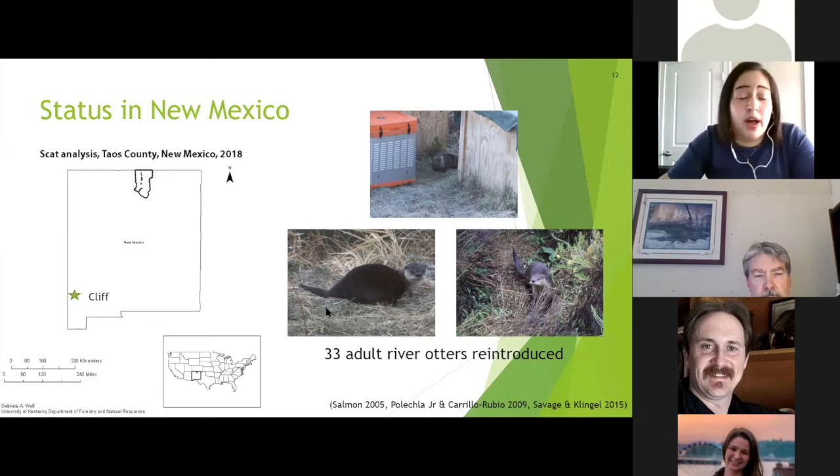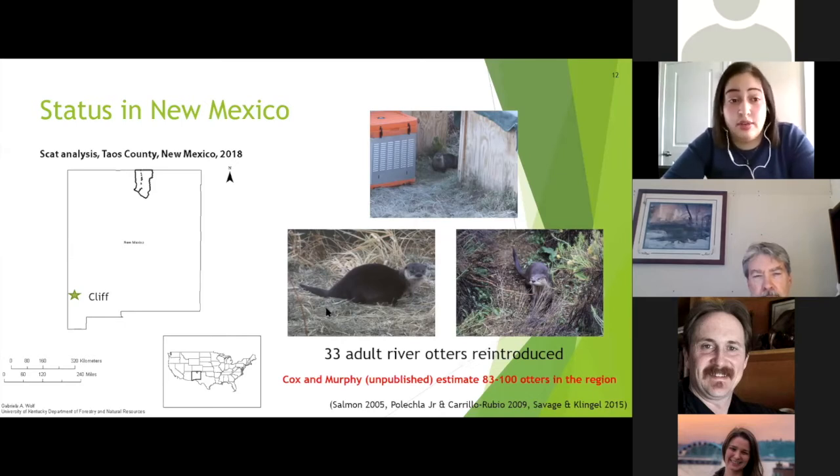There have been no other river otter studies besides this, and one conducted by Dr. Cox and one of his former students that currently estimate there to be between 83 and 100 river otters in this region, not just Taos County, New Mexico, but in the northern region of New Mexico, and I believe also parts of southern Colorado.